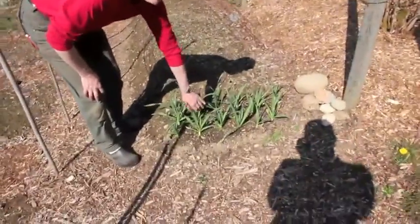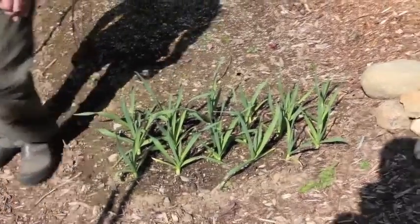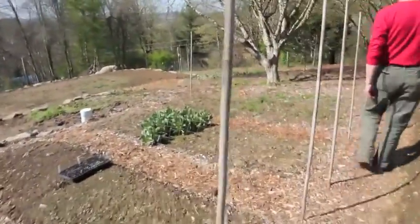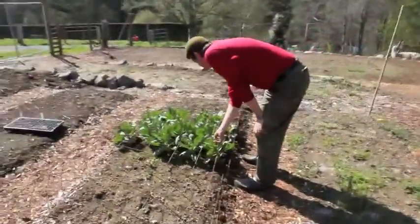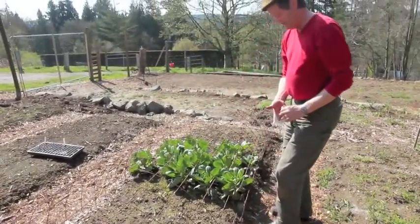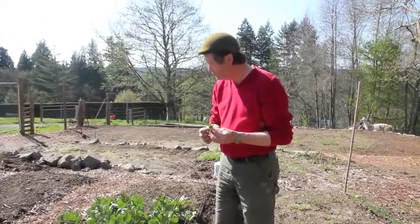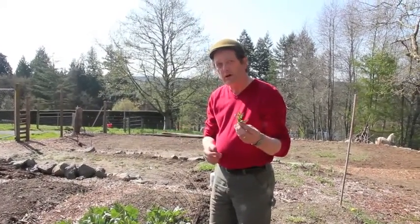There's Avery's grandpa's garlic. And then a bed with young cabbage plants. Old cabbage plants that are bolting. So I'm gonna cut these and eat the leaves, and then I bet this would. Yeah, it's almost like a broccoli almost.